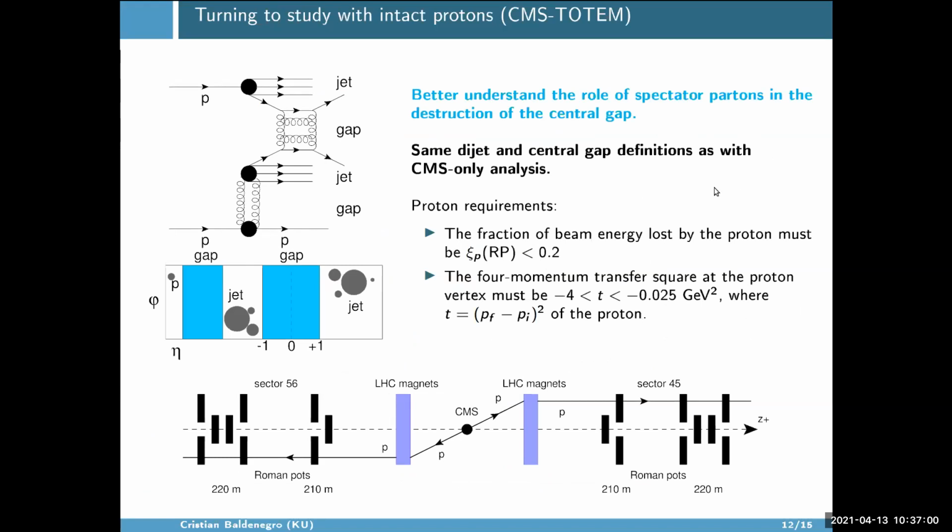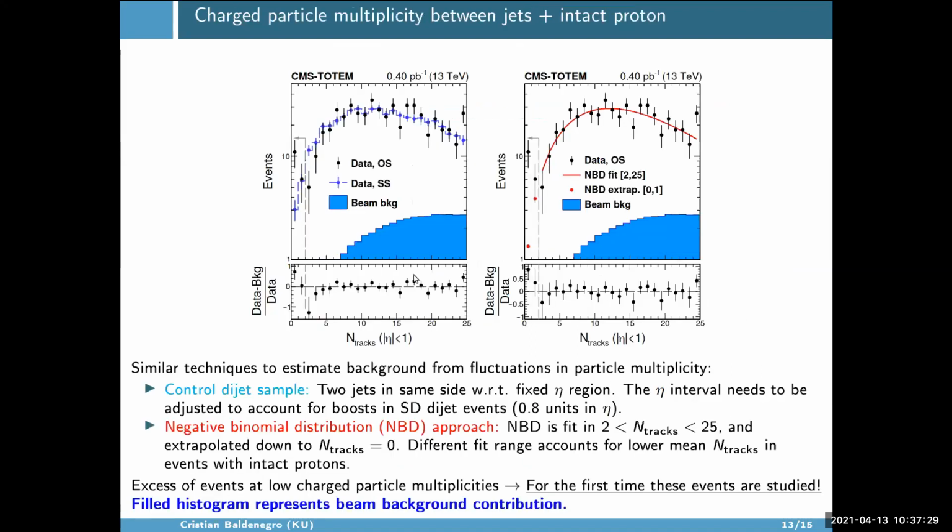Okay, thank you. So here we have the same dijet and central gap definitions as with the CMS-only analysis. And then there are 2 requirements on the intact proton. The fraction of the beam energy lost by the proton, xi, must be at most 0.2 or 20%. And the forward momentum transfer squared at the proton vertex must be between -4 and -0.025 GeV squared. And here we can also look at the number of tracks between the jets, and also do a similar treatment of the color exchange background.